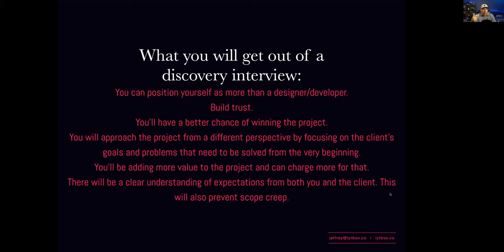And you'll be adding more value to the project. And when you add more value, your rates are higher. You should be able to charge more because you are worth more at that point. And there will be a clear understanding of expectations from both of you. From the very beginning, it'll be clear. You will know exactly what to expect from each other, and this will prevent scope creep.